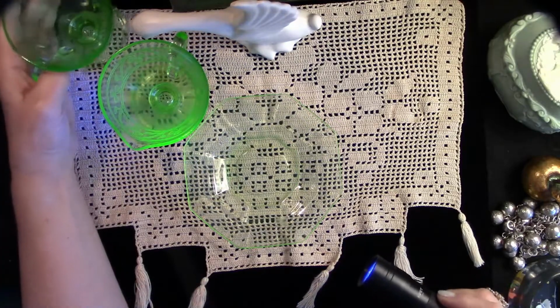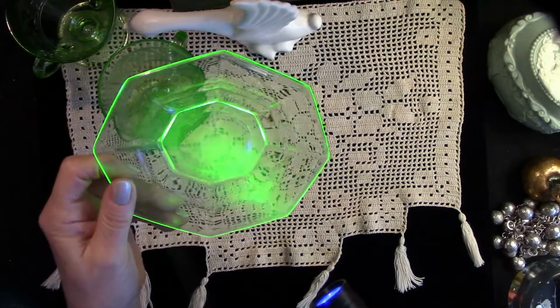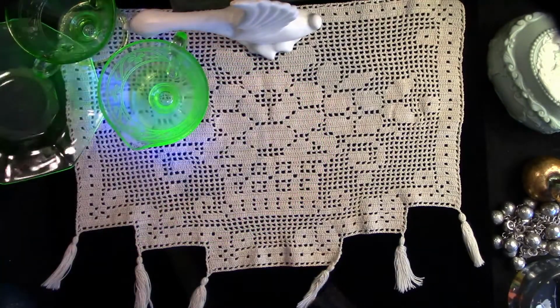So I'm delighted to add it to my little growing collection. They aren't spectacular pieces, but they are a joy to look at.